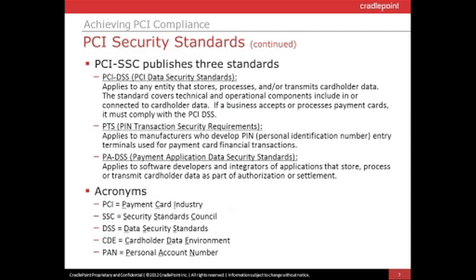The other 2, PTS applies to the card readers, the actual physical hardware that you're swiping when you swipe a credit card. And then the PA DSS applies to any application that is handling cardholder data. But since we're a networking equipment company, we're going to focus on the DSS, which is Data Security Standards for the system, for the merchant qualifying their system. You'll also see in our slides reference to the CDE. It's the cardholder data environment.